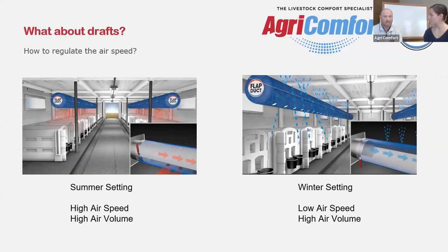And the point of the flap duct to understand is it's all about controlling the diameter of the hole in the positive pressure tube. So the larger the diameter of the hole, when the air comes out of there, it comes out with more volume, it has more mass, and that mass and that velocity creates momentum. It can carry that speed much farther.